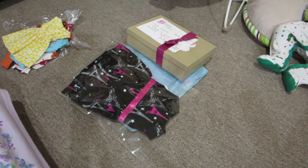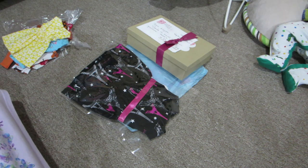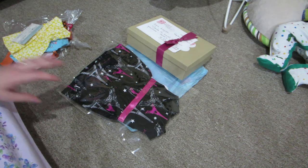And I can't remember, I totally didn't realize that this was a shop I had ordered from before, because I don't remember if she sent me a coupon code with my last order, because I may have been able to use that. But it may have expired by now, I don't know. So, anyways, moving along.